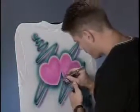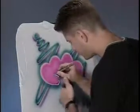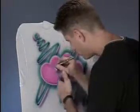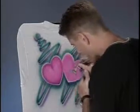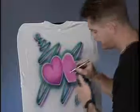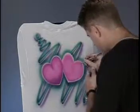Now to really pick that pink out, I've grabbed my fluorescent violet again, and I'm going to edge this. And I'm going to add a little depth there on the bottom. You can see that I'm doing a little bit of a shading technique up from the bottom there. Same technique on this side.